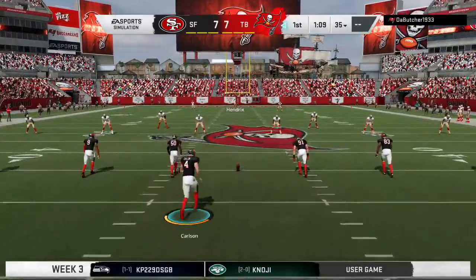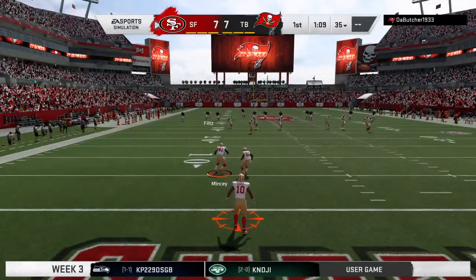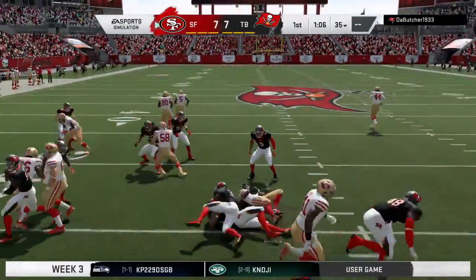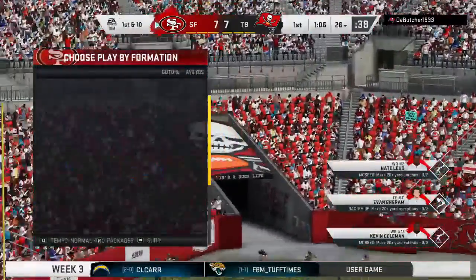Each team's had it. Each team has scored. 7-7 here as the kick's away. This will be taken in at the 1. And he'll take it up past the 25 to the 26-yard line. Here we go.